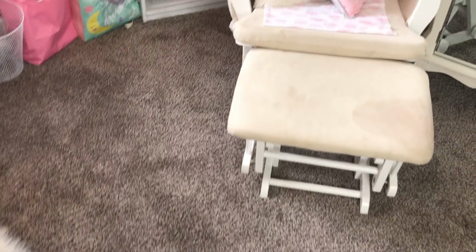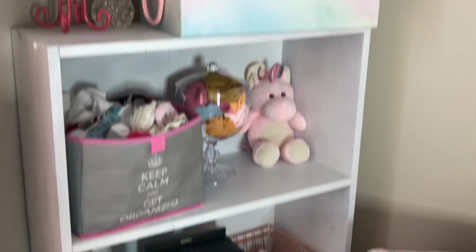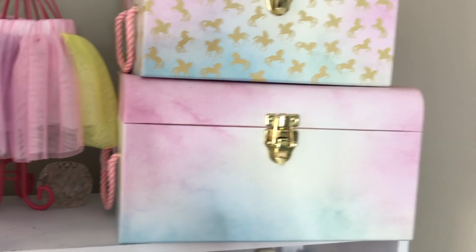So this side is also clean. This is just a little area here where I organize her stuff. These things up here, I'm not even going to go into them. She has a lot of stuff in there that she's not using yet. This is just for decoration. It's a little tutu on the mannequin thing right there.